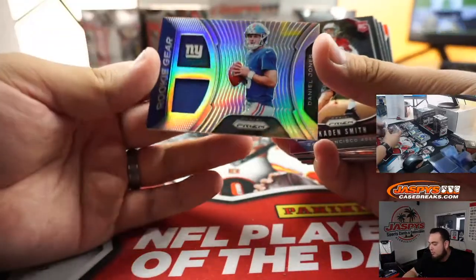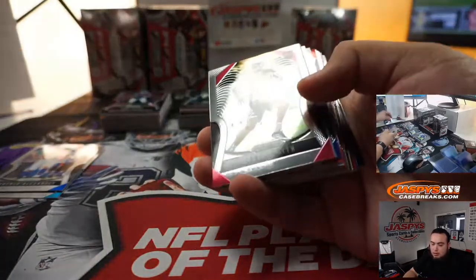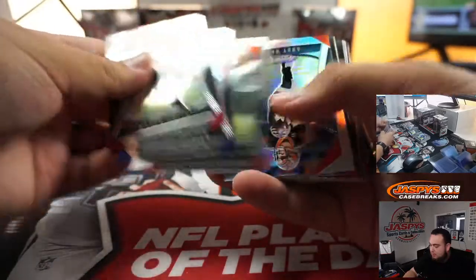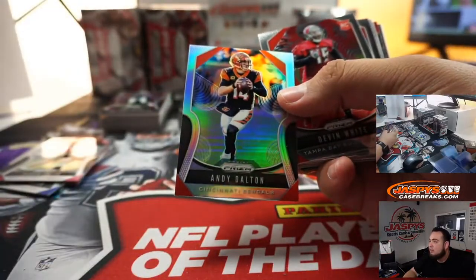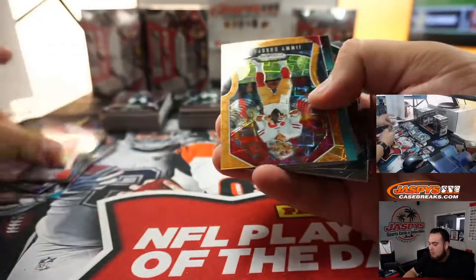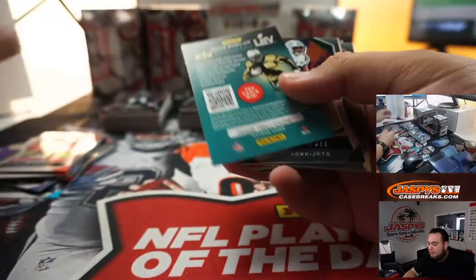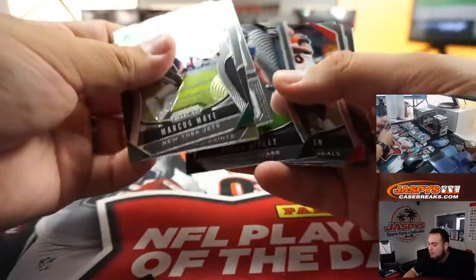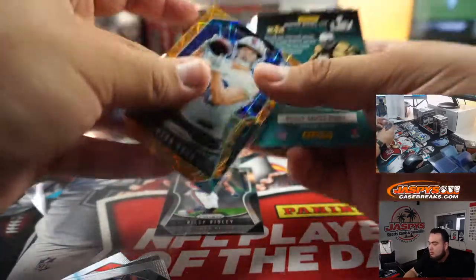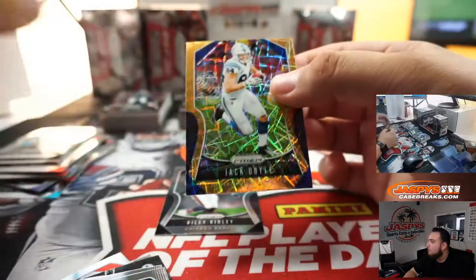Daniel Jones, what a relic for the Giants. It's going to Sean. We got a silver Andy Dalton. We got a Jimmy Garoppolo. That 49ers team is just banged up like crazy. Riley Ridley rookie. Dawson Knox. And Jack Doyle.